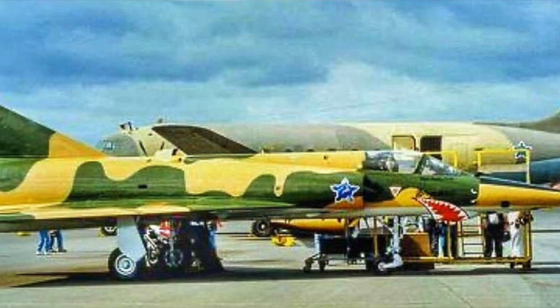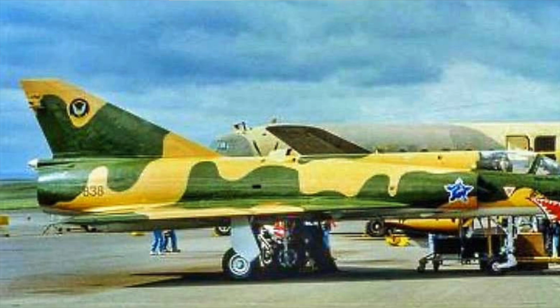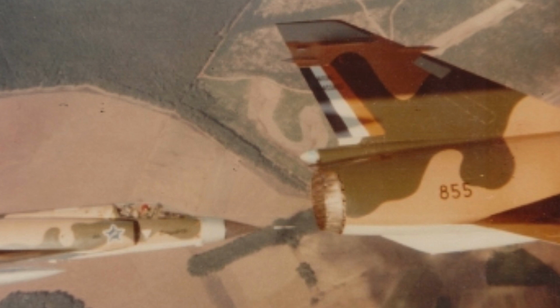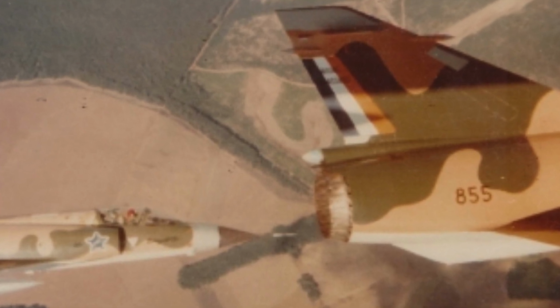Refueling. You can see the actual refueling. Did you ask about that? Yeah, aircraft 707, yeah? It's SAA, right? They were all Air Force. Two of them were SAA, and the other three were brought in, and we converted them to tankers as well as electronic warfare. Thank you.